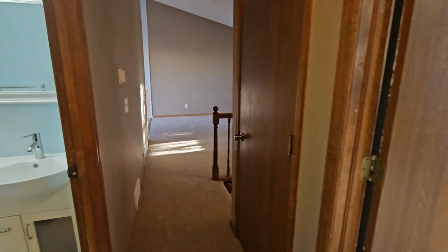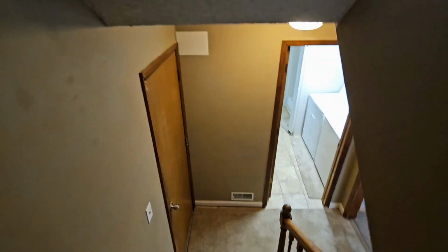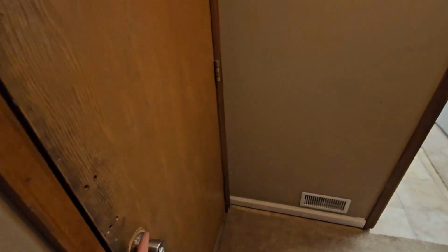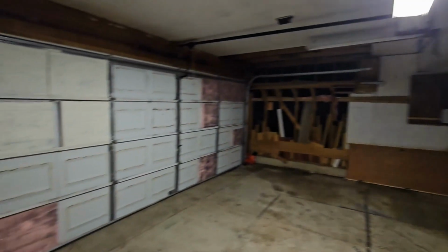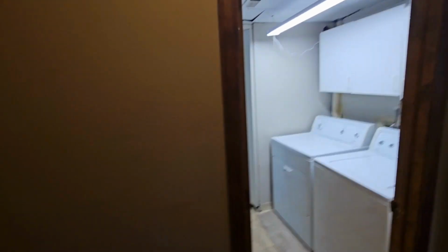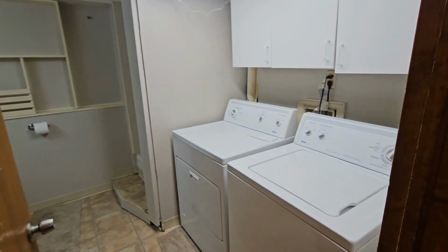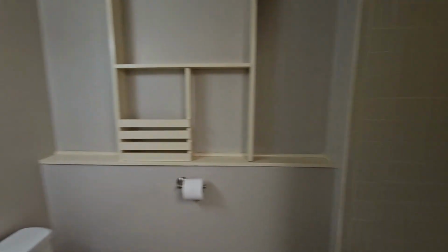Next, we are going to head back down the stairs and head to the lower level. Down here, you are going to find the two-car garage, bathroom, laundry room, and another bedroom. Through this door is going to be that two-car attached garage. Through this doorway, you're going to find the laundry room, as well as the bathroom.